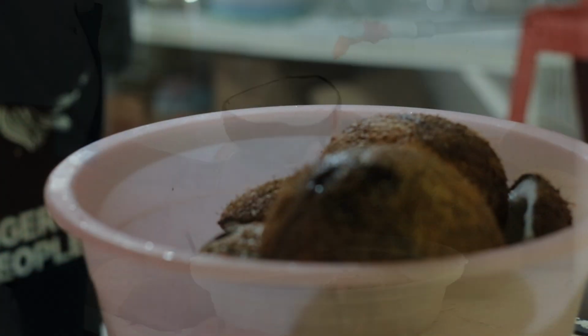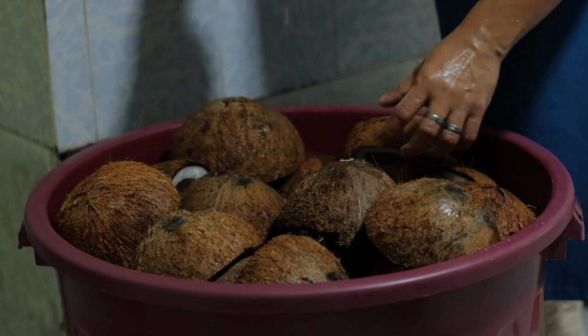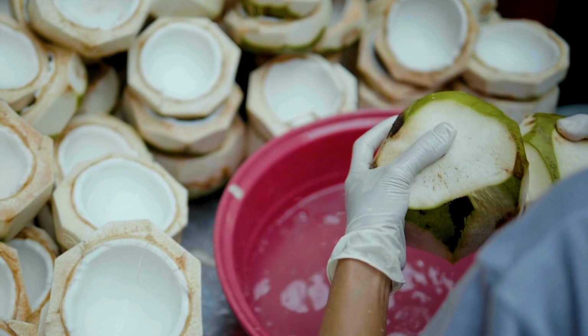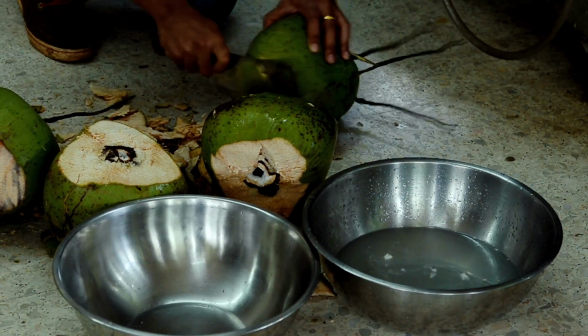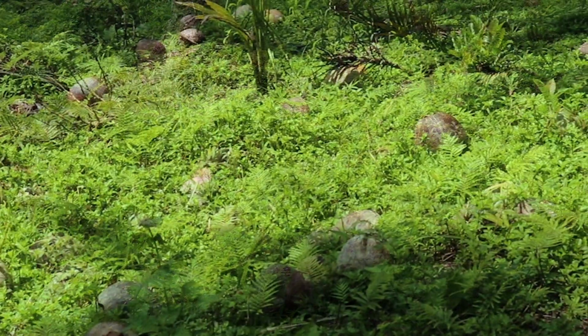This is when the first quality control check comes into play. Through the smell of the water, you want to make sure that it's sweet and soft smelling and that it's not rancid. At this point, some of the coconuts over ripen or sit around too long and can go bad.